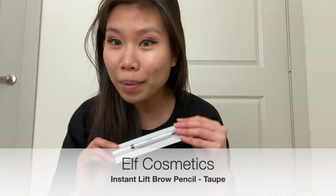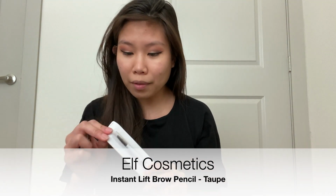As you can see, I have absolutely nothing. We are going to do my eyebrows together so that we can really see how this works. I have it right here, not opened it yet. Here we are opening it for the first time together, and I have heard so many good things about this.